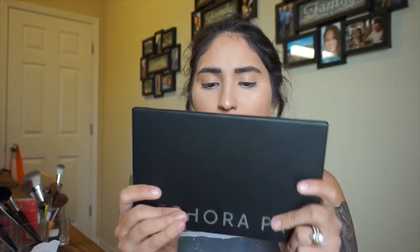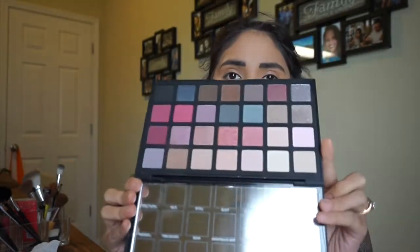Well, before the showstopper, I'm gonna go ahead and get my Sephora Pro Palette. This is the Cool palette. But it comes with a huge mirror. This is what it looks like right here, okay?